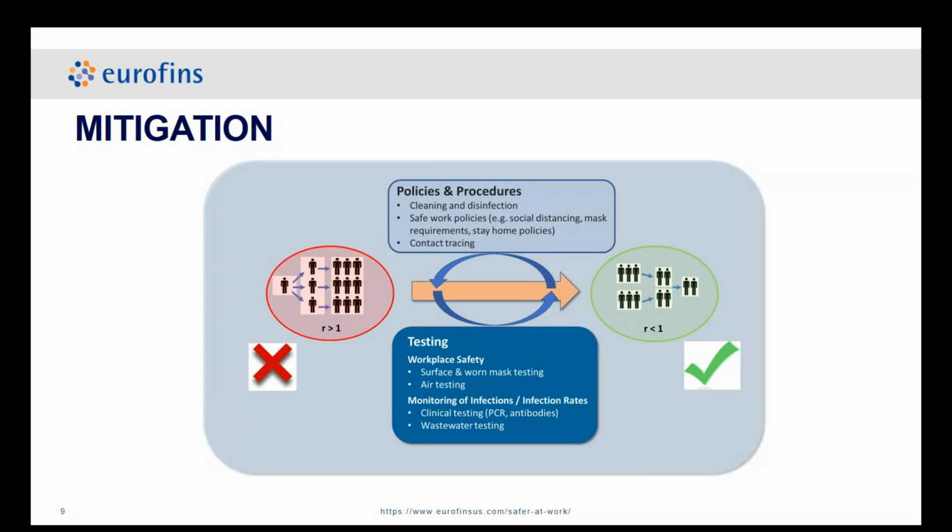So we have the element of workplace safety, which includes surface, worn mask and air testing, but also monitoring where we look at the infection rate and the individual infections, and of course the clinical testing and also the wastewater testing as a monitoring program comes into play with that.